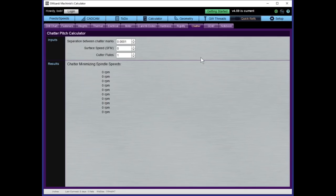But we also have our chatter calculator. If you can actually see chatter marks in the wall of your work, let's say they're 4/1000ths apart, you're able to measure them with an optical comparator or whatever tool you use, measuring the separation of the chatter marks. And let's say you're going 1200 SFM in aluminum with a 3-flute cutter. We'll give you a nice table showing you what spindle RPMs will minimize that chatter frequency. So you can just dial that in.